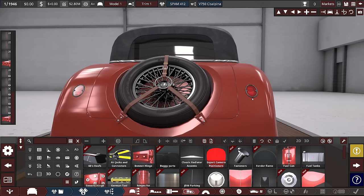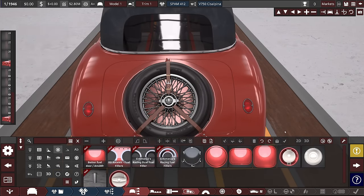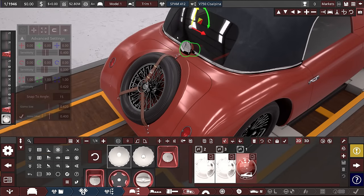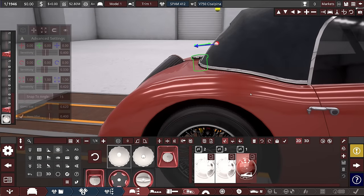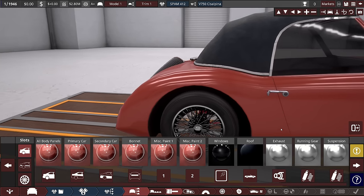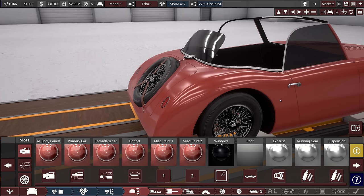Right, I spent way too much time on this, but sometimes you have to go the extra mile to get something special. Next up, fuel cap. Basic things we'll do here as well. And I guess it's time to also think about our roof. We finally have to get rid of it. And we do that mostly with paint. The transparent paint always helps.